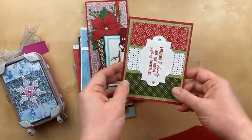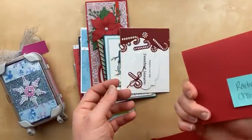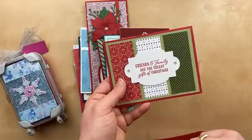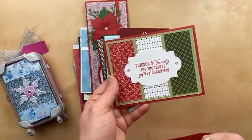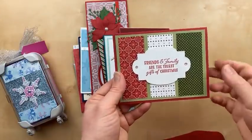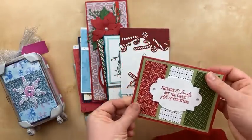Oh, what fun. This one is by Rachel Chamberlain. I love the simple panels here with the heartwarming hugs designer paper. Friends and family are the truest gifts of Christmas. That is so true. Thank you so much, Rachel, for this beautiful card.